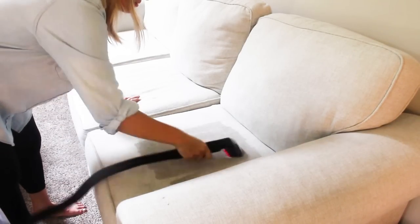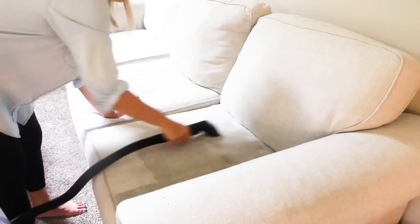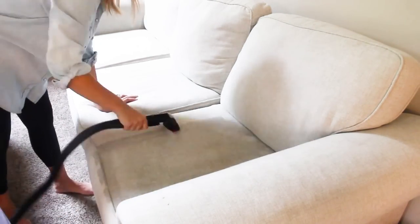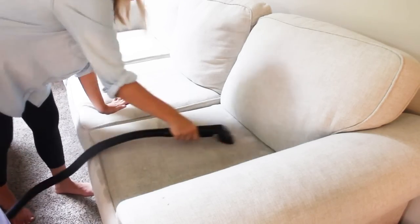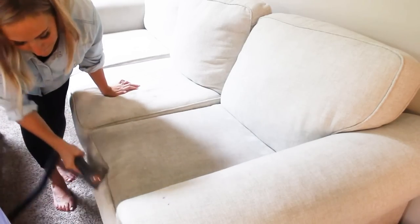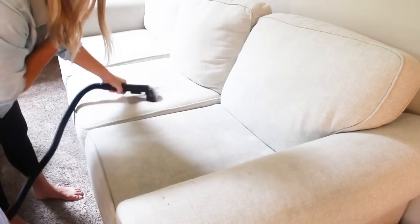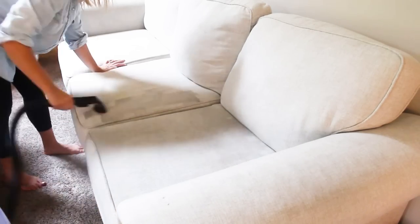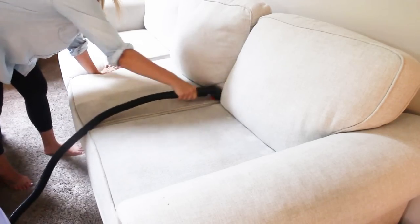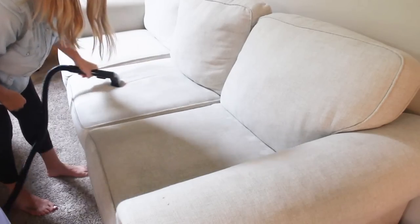Okay friends, so the first thing that we're gonna tackle today is deep cleaning my couches in my family room. I have an upholstery attachment on my carpet cleaner that I use probably about once a quarter or so. It just depends on the mess, but I am shampooing these with some laundry detergent, Dawn dish soap, and a little bit of fabric softener. I'm using the Method. It is the ginger mango scent and it smells so good, but I'm just gonna go to town on these and get them all clean.